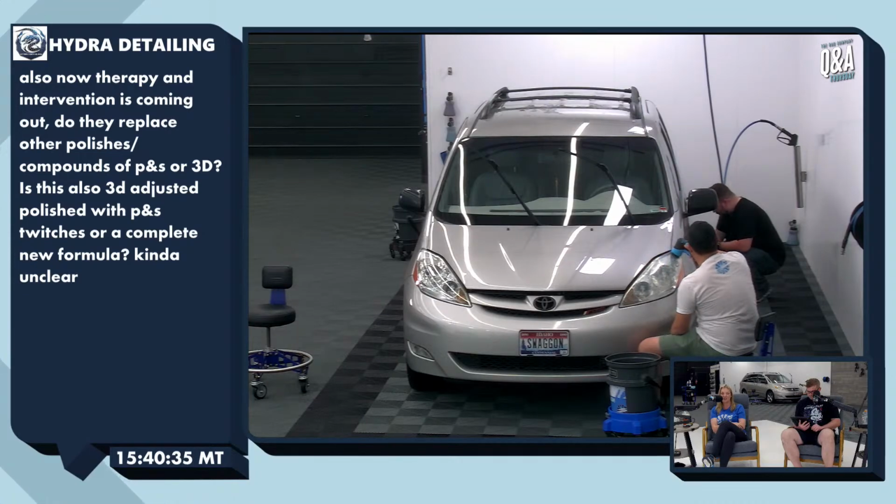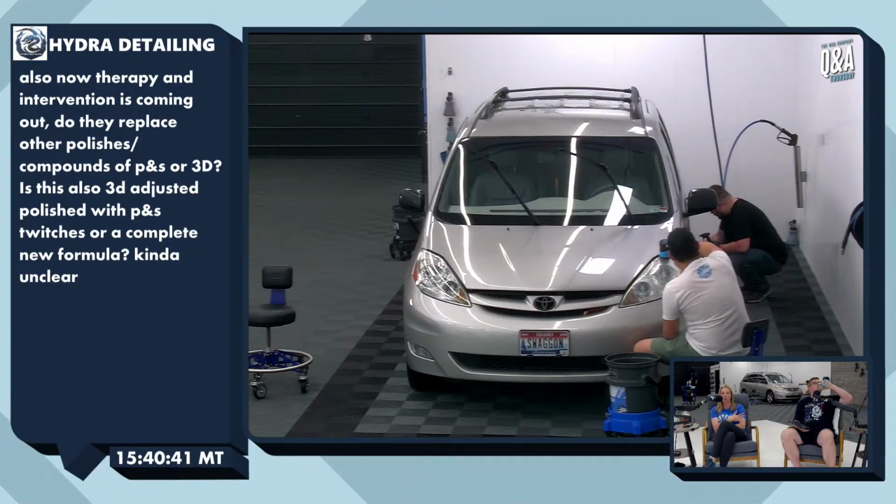Only PNS. So these two replace Ego Maker and Deep Finish. So those two will go away out of the double black line. Rehab is in the professional line, Intervention and Therapy are in the double black line, and they replace those two products. So Ego Maker and Deep Finish are out. It has nothing to do with 3D, right? 3D makes their own polishes. They have their own formulas.